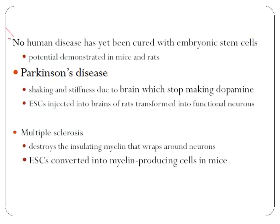To date, no human disease has ever been cured with embryonic stem cells, at least when your book was published. However, the potential has been demonstrated in mice and rats. So, Parkinson's disease. Parkinson's disease is, they get shaky and stiffness, and the reason for those symptoms is the brain stops making a chemical called dopamine. Well, we've taken rats that have Parkinson's disease, so their brains are not making dopamine, and injected stem cells into their brains and allowed them to be cured of Parkinson's disease.